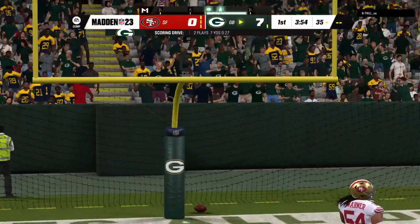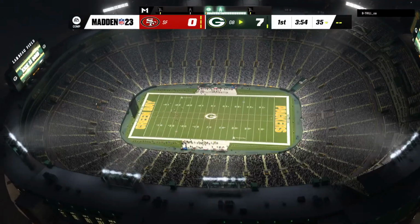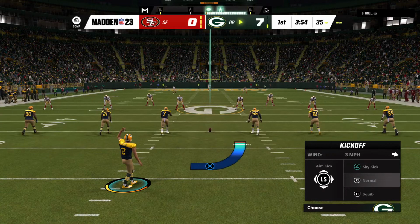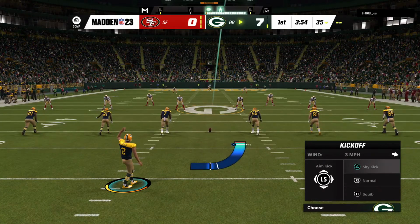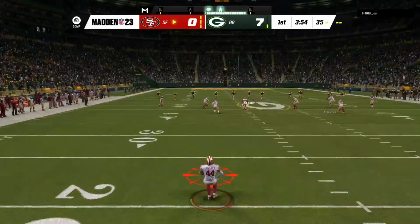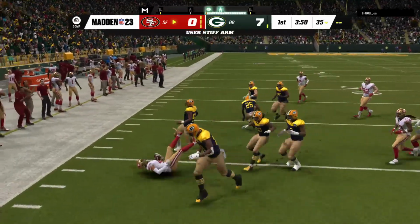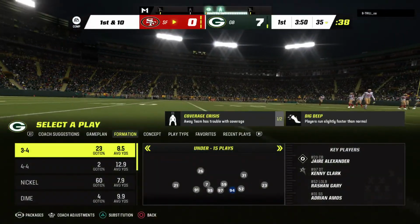Extra point up and good by Crosby. And that makes the score 7-0. Now after the touchdown, here's Crosby to kick it away. From way up at the 23. And they'll be set up pretty nicely here as they have it up to the 35-yard line.